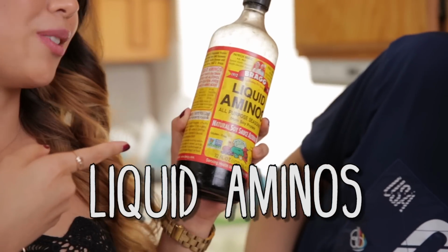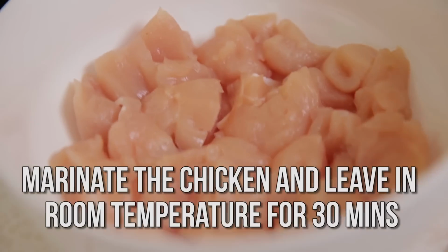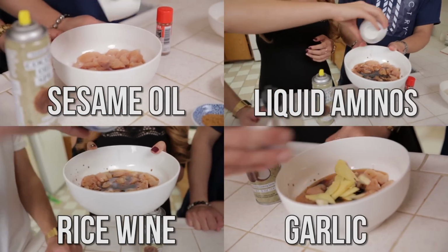Ooh. Liquid aminos is a healthier version of soy sauce. Don't you stop right there. Is it made by these two white people? No, that's soy sauce, yes. The first step, what we're gonna do is marinate our chicken.